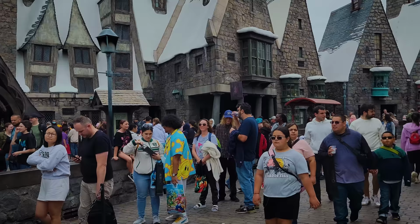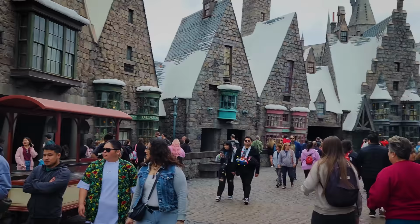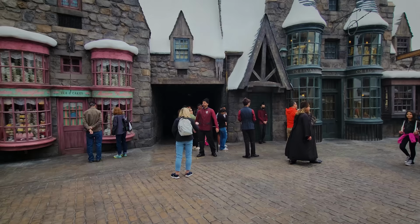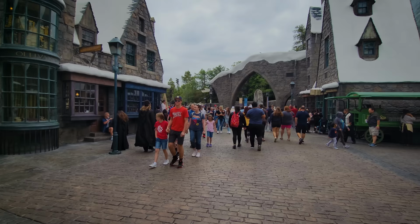The queue for Three Broomsticks is outside. That's never a good sign. The Three Broomsticks is one of the slowest service restaurants I have ever experienced in my life. It takes forever to get an order placed in there. Ollivanders, 15 minutes. I need to do more reps here at Universal to find out if that's long or typical.